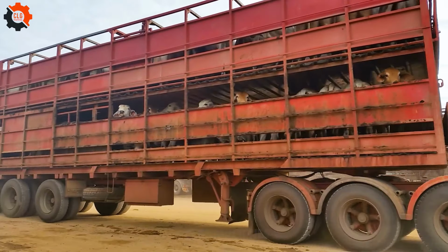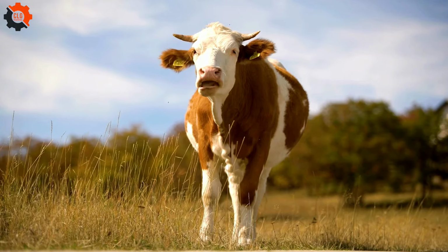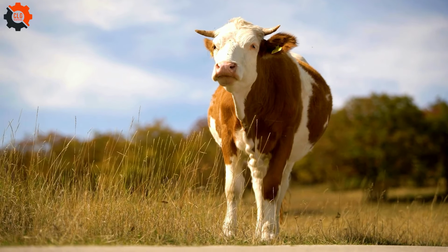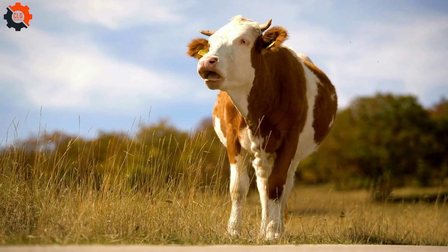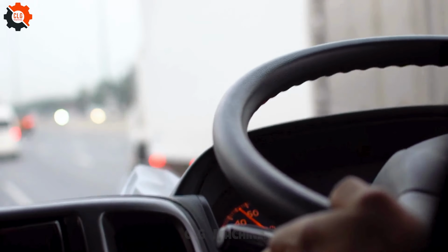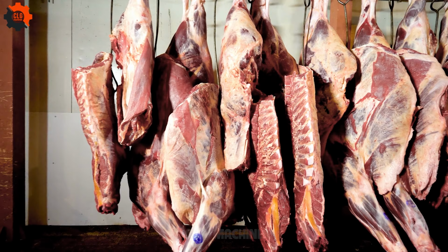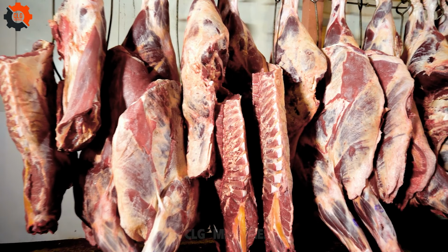Once the cattle have reached their optimal weight, usually around 1,300 to 1,500 pounds, they're transported to the processing factory. This part is super important because it needs to be done with the utmost care to ensure the cattle remain calm and stress-free.